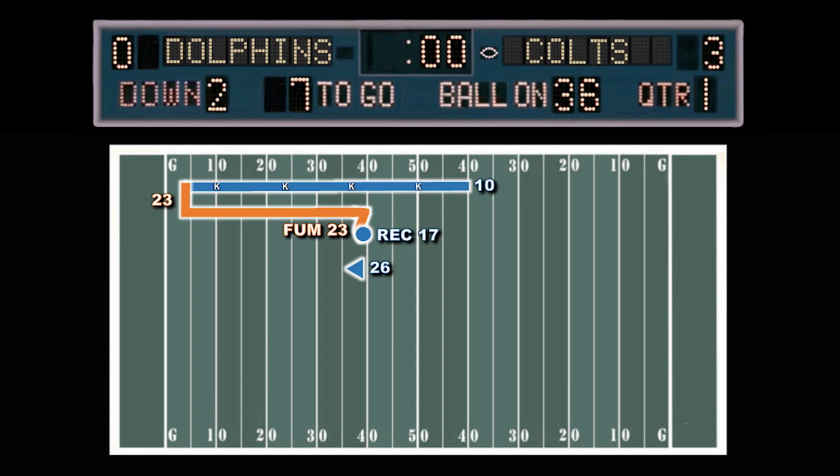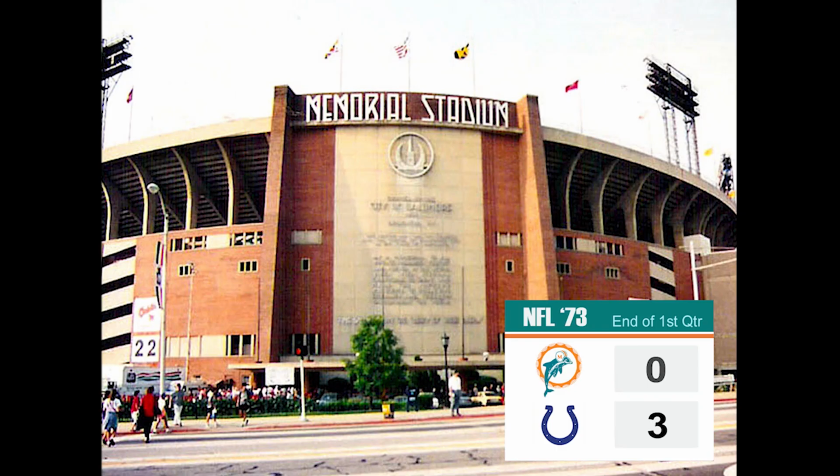And there is the end of the first quarter. Dolphin action continues from Baltimore, Maryland, with the score. Baltimore is 3 and the Dolphins nothing.